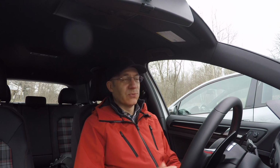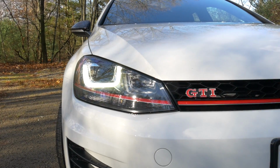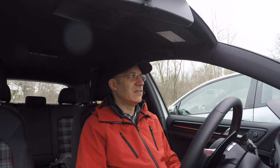It's great to start to see around corners as you turn, as well as the daytime running lights, which are very cool when they're running around all day long. They look kind of like eyes. They're a pretty cool look. So all right, well, that's the 7 things that I love about my Mark 7 GTI.